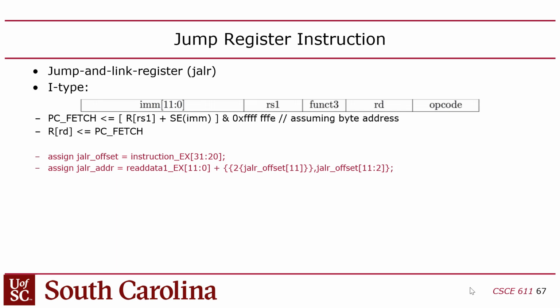Oh, and there's a jump register instruction as well that uses the I type. And why is that? Because that one requires a source register because we're using the source register to calculate the address we want to jump to, right? And then there's the destination register, which is used to write the link address, the return address. Okay?